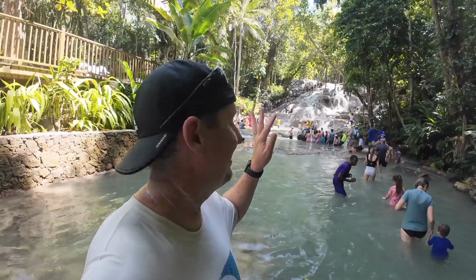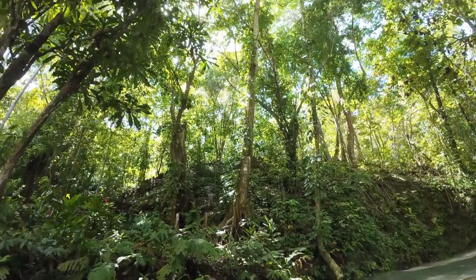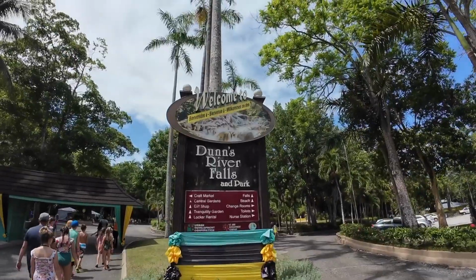At the end of your trip, you get treated with the Dunn's River Falls right here. It is so beautiful. And for the whole trip, you're surrounded with this beautiful tropical canopy. Milton is the best tour guide in Jamaica. No problem. So what do you think of the Dunn's River Falls? So we did this about 10 years ago, and it is even better than I remembered it.